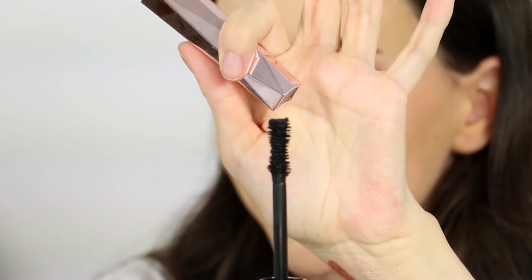Damn girl, this is a humongous brush. This is so big, and once again it is an hourglass shape like the Better Than Sex mascara, and it seems to be plastic bristles, so that's interesting. Let's attempt this. I'll do one eye and show you.